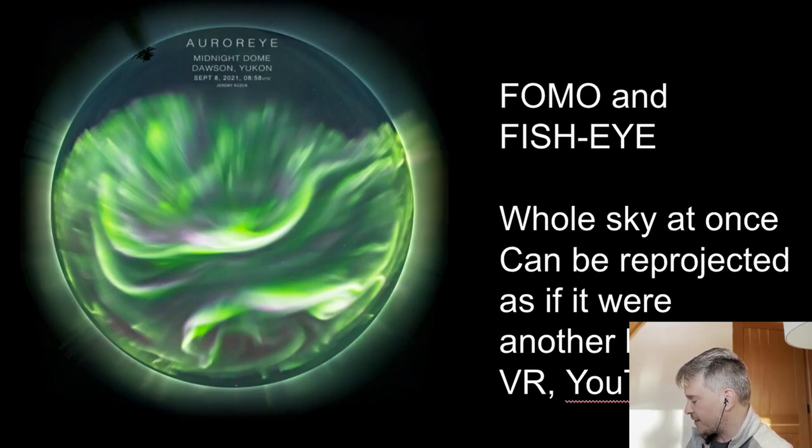Here's an image of a substorm captured with that all-sky fisheye lens. I call this FOMO in fisheye, fear of missing out. That's FOMO. And the idea with a fisheye lens is the center of the circular image is straight above, the zenith, and north, south, east, west are the extreme edges of the image circle. You can't miss what's happening behind you because there is no behind you. With a fisheye lens, everything is in front of you, and that's the advantage of these instrument cameras.